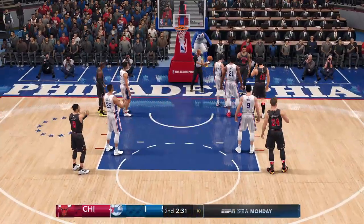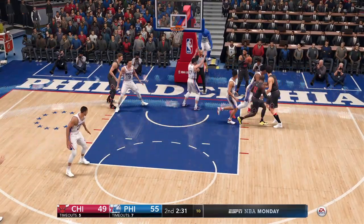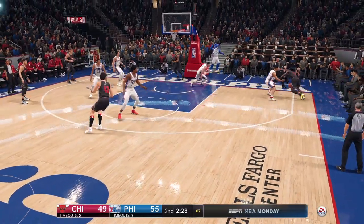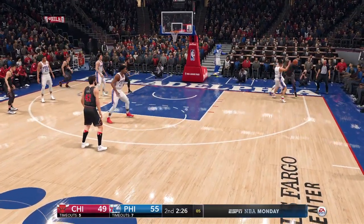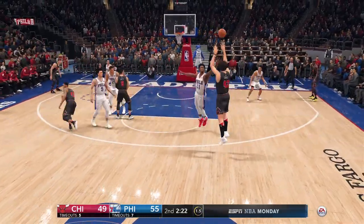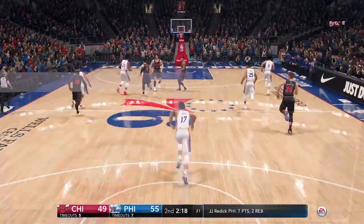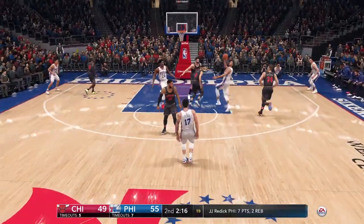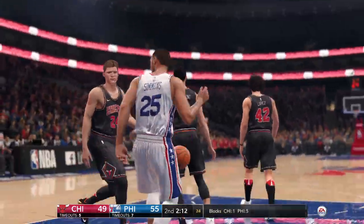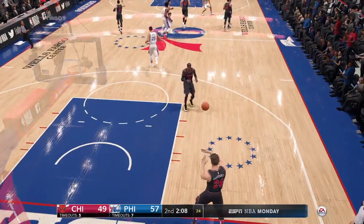The Bulls get to inbound. Oh, excellent screen. Forced to make the pass. Lopez fires with two on the clock from downtown. Simmons hoping for position in the paint. Throws it down. That's a poster right there. What a hammer dunk.